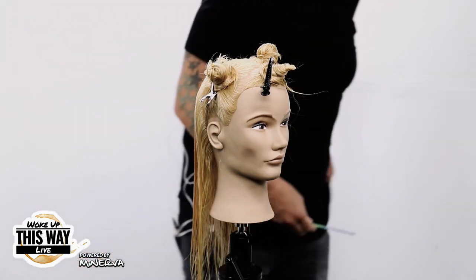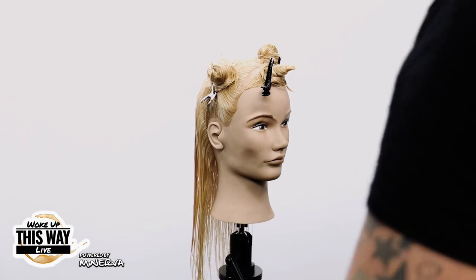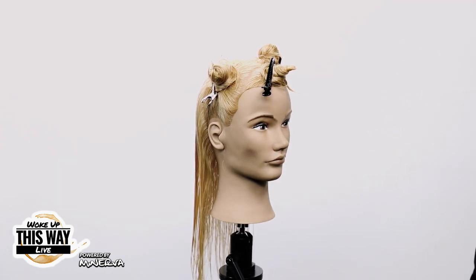So this is how I section every haircut, guys. Pretty much every haircut. Whether they part on the side or not, this is my section.